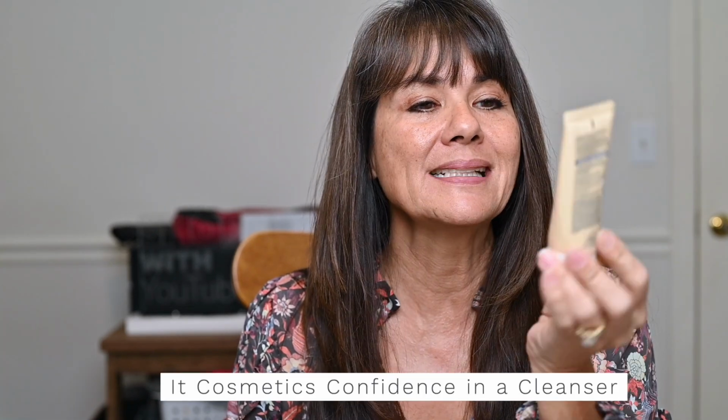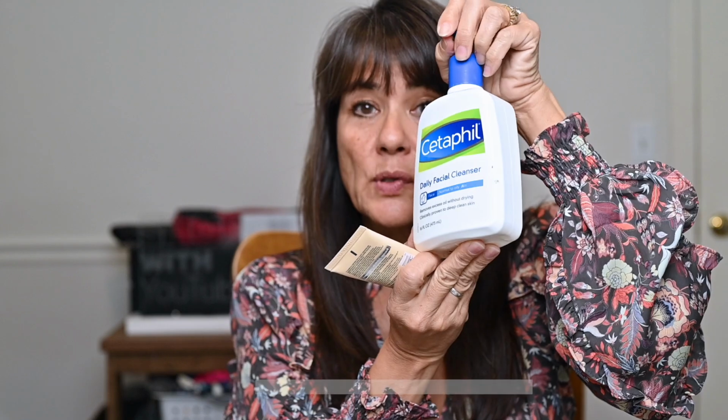Also, I used to use the Confidence in a Cleanser. This also leaves your skin feeling really soft and moisturized when you finish. So I do really like these if you like to wash your face and splash with water to get all the makeup off. My daughter, who has drier skin than I do all the time, likes the Cetaphil Daily Facial Cleanser. So we have this here for when she comes to visit.